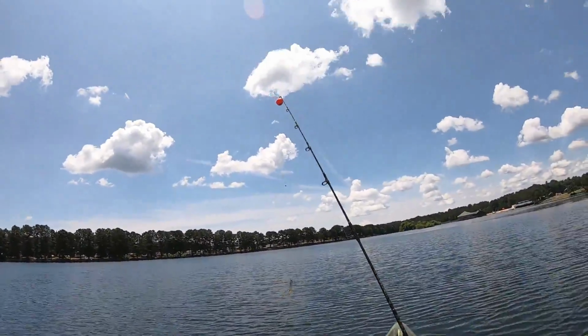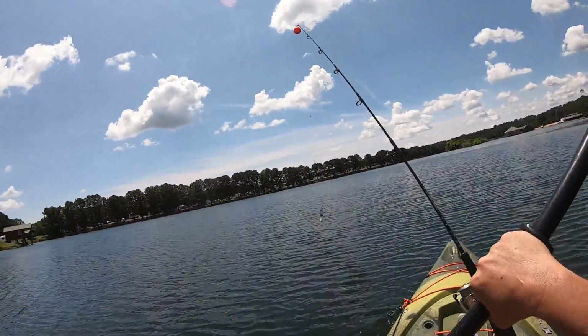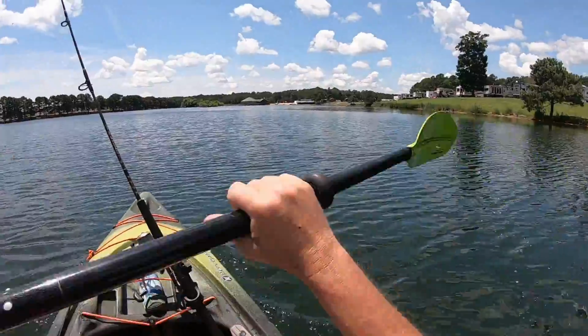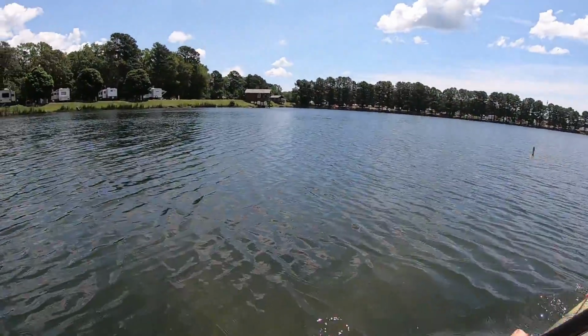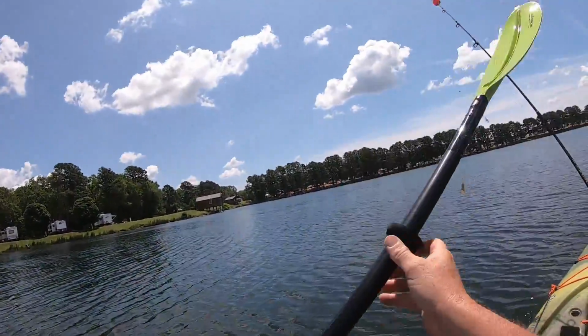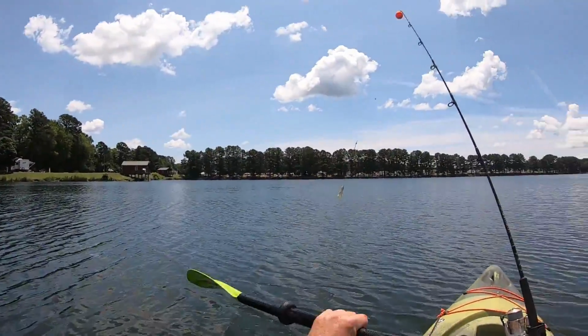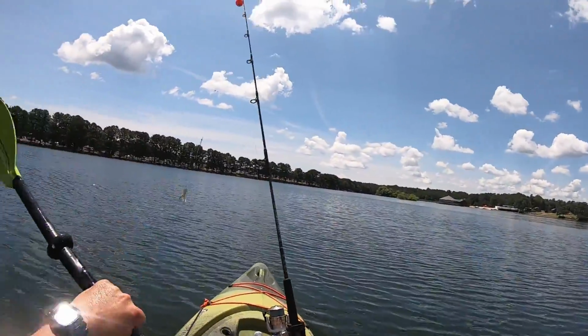All right, folks. I decided to go kayaking Saturday morning. And I ran into a nice flock of geese. So I'll take you out here with me for a little ride so you can see some of the nature and how beautiful it is out here on this pond. Sit back and enjoy.